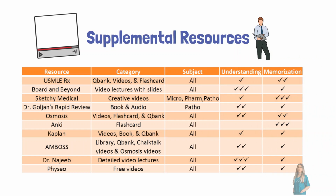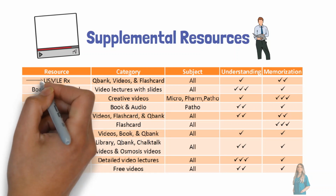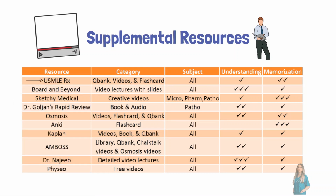One of the supplemental resources is USMLE-Rx, which has question banks, videos, and flashcards available. Personally, I like USMLE-Rx because it follows the First Aid book. Many students save the UWorld question bank for the end of their study period, since they don't want to spoil the questions for themselves before they are familiar with the material. So you can use USMLE-Rx QMax in the beginning of your studying, or use any other question banks which you prefer.